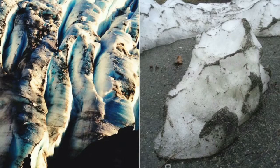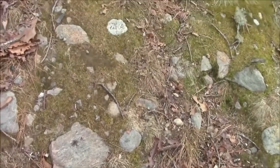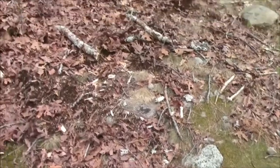Perhaps you can see rocks and sand trapped in a real glacier, like on the left. Or you can see the same process happening on a smaller scale on the right. That's a snowbank melting in the parking lot. So because ice, unlike water, doesn't sort rocks by size, glacial deposits have all different types of rocks of all different sizes, all in the same place.